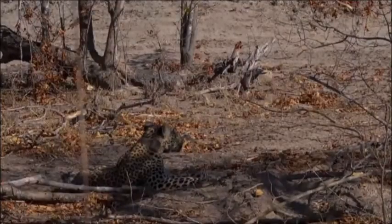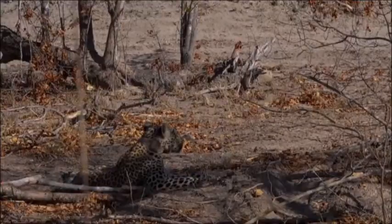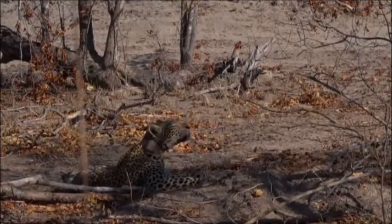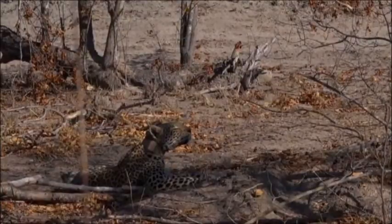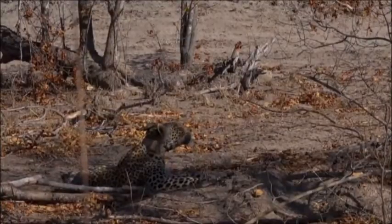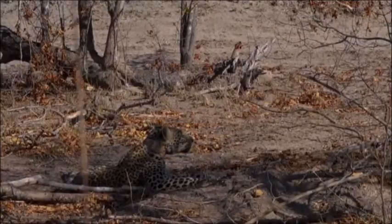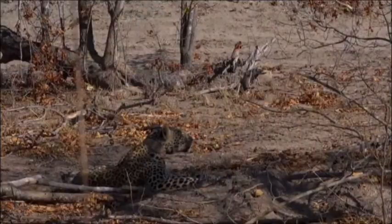Also, Sindile is actually quite aware of what's going on. He hasn't laid down to sleep at all. I think he's getting ready to jump up into that tree and to finish off the last little bit of his food. You can see him looking blissfully at his meal, catching a scent on the air. He seems very at ease, very relaxed. Not a care in the world, actually.